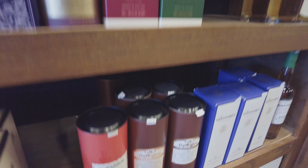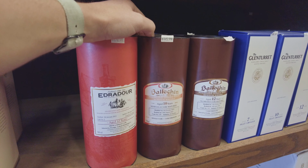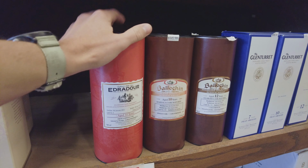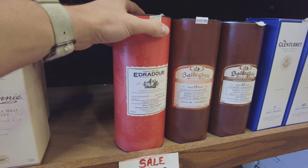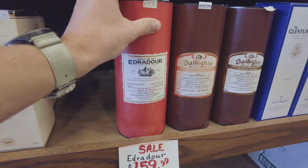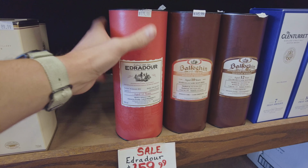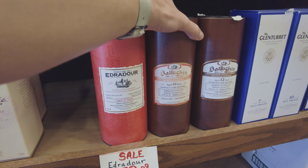And there's my baby Edgerd Hour. Very sad that the selection is this today. The last time I was here, it was a lot more than this. I already have the 10-year Oloroso single cask. I already have the 12-year Balakin Oloroso single cask. The only one that I do not have is that Balakin 10-year Marsala single cask. So you can guess, and you'll be right, that is the one that I end up picking up here for $145.99. That's not a terrible price.